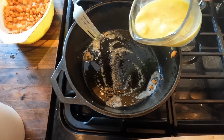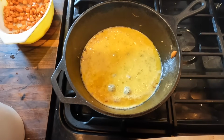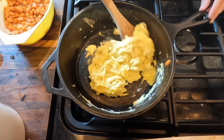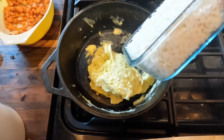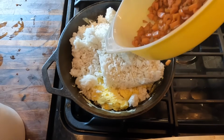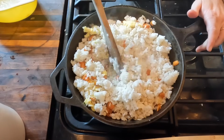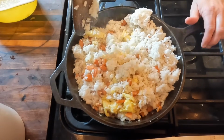And then I'm gonna pour it in, I'm gonna let it sit and let it get some structure on the bottom before I start moving it around at all. Okay, you want them to be a little wet still, so I'm going to go ahead and pour in the rice. And I'm gonna put in the carrots. We're gonna mix it all up, and then we'll add the soy sauce.